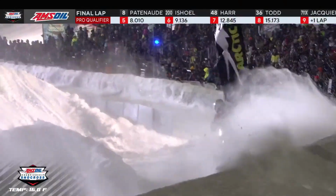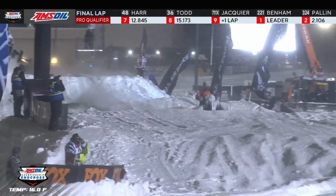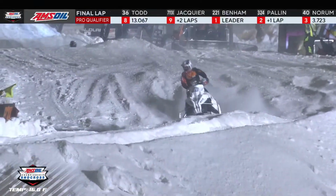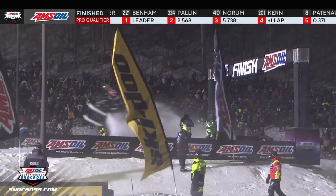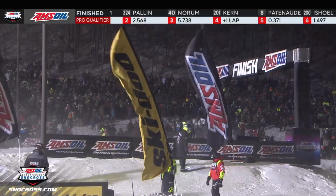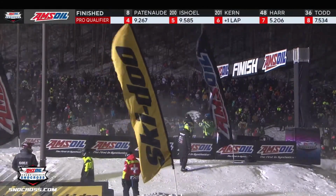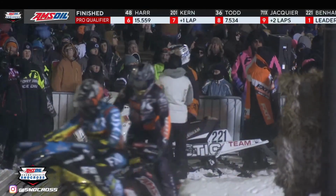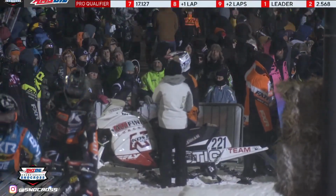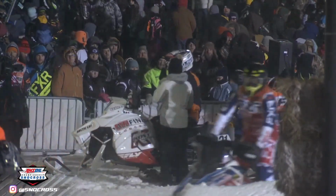And he'll come around out of that Arctic Cat corner, hit that U.S. Air Force flyaway triple, and he has the win here in this round 1 pro qualifier. Kyle Pauline on the Lavalley Red Bull Polaris in for second. Oscar Norm on the Monster Energy Polaris third. Travis Kern just holding off, looks like actually Kern drops a couple of spots. Patnode and Ischel got in there for 4th and 5th, followed by Philip Hard, then it's Corin Todd, Travis Kern, and Dalton Shakir. Let's go down to Josie.